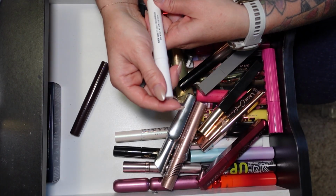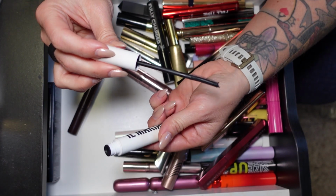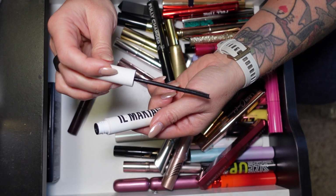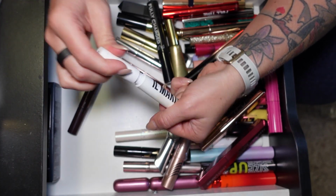Il Makiage Lift, Curl, and Lengthen Mascara. It has a very interesting spoolie, and I don't remember if I love it. I just don't reach for it that often. Maybe give it another shot. I'm not sure. I think I'm going to get rid of this one. I just don't reach for it.